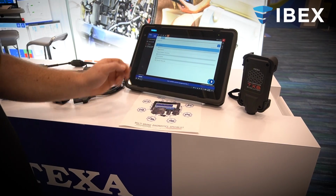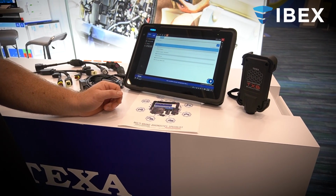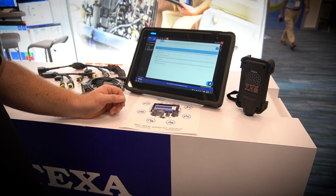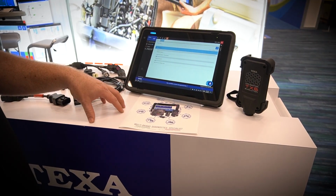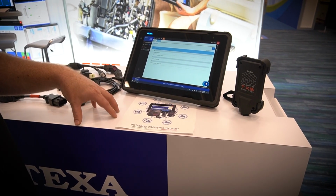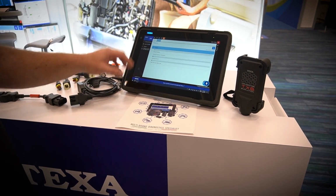So our marine coverage includes inboard engines, industrial engines, generators, outboard engines, as well as PWC, personal watercraft. So I want to go over some of our more in-depth coverage, some of the stuff we can offer that our competitors may not be able to offer.